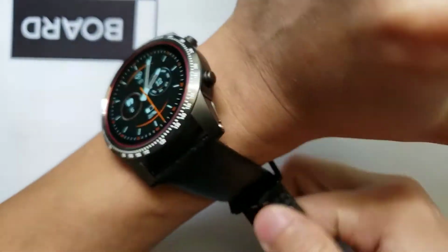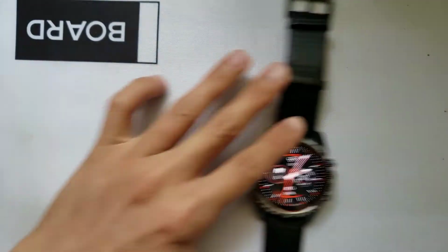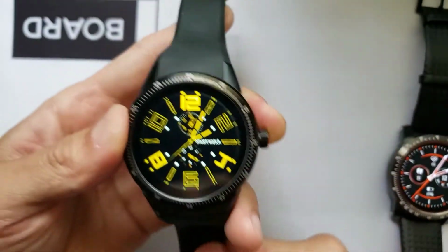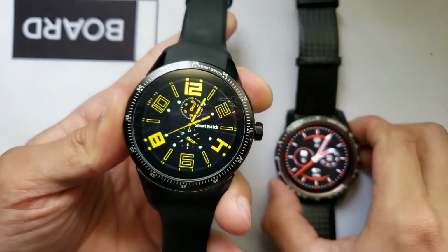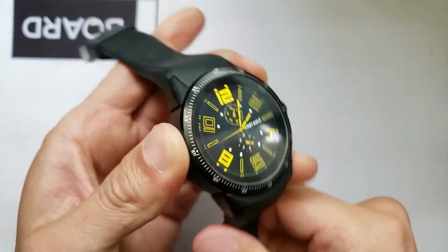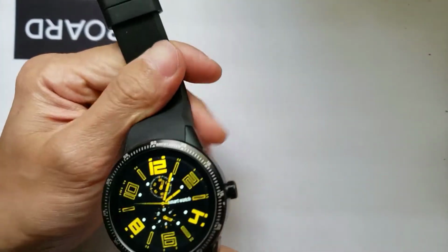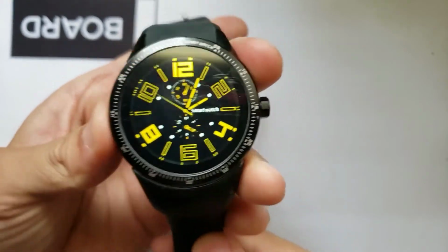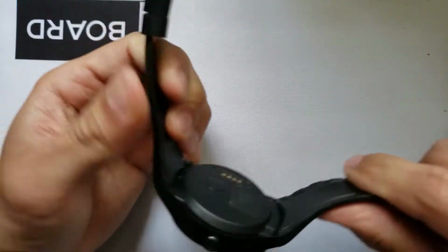Now, let's go through the K98H CACGO 3G Android smartwatch. This smartwatch is going to be a little smaller than the K99, as you can see. It's not as premium looking, but it does still have a pretty cool look to it. I don't like the watch band.